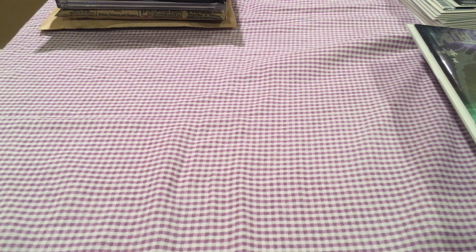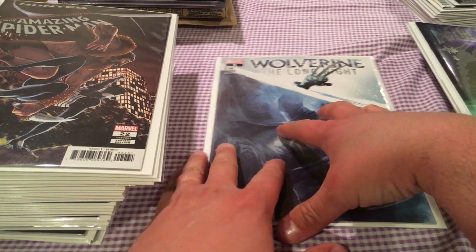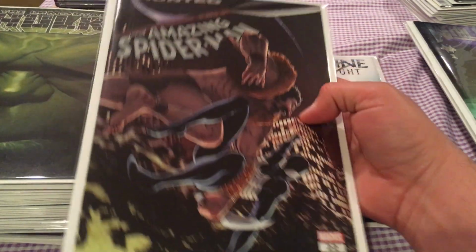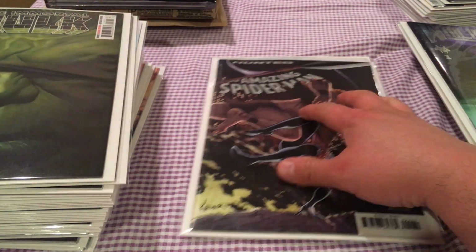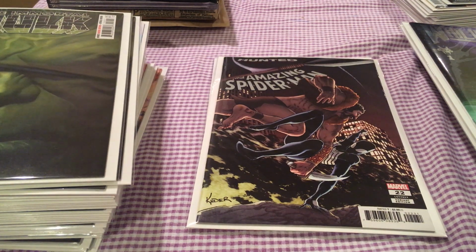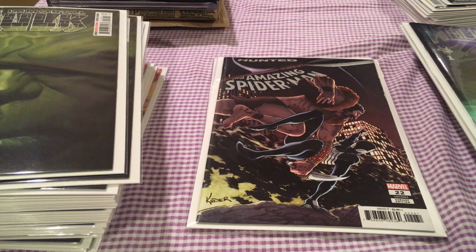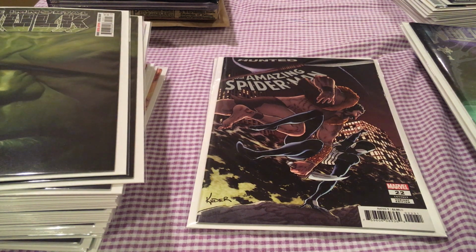We got, I think I got these at Counterplay Comics. So I got Wolverine The Long Night. This is a really good series. At cover price, I got the variant of The Amazing Spider-Man #22. I don't think there was any major speculation on that, and then of course I picked up some more of the Immortal Hulk. Just trying to see if anything happened in that Amazing Spider-Man issue.